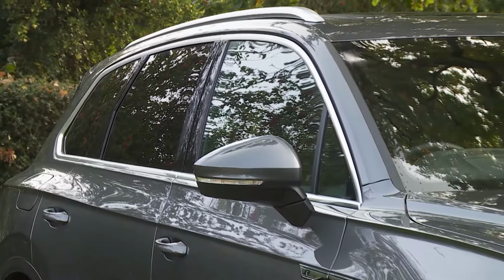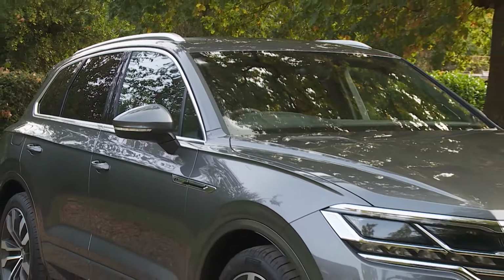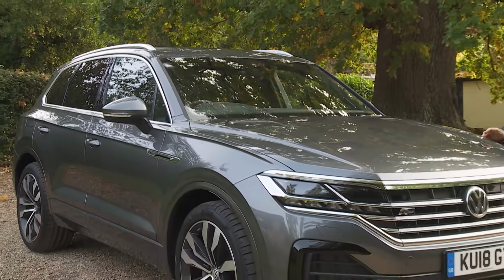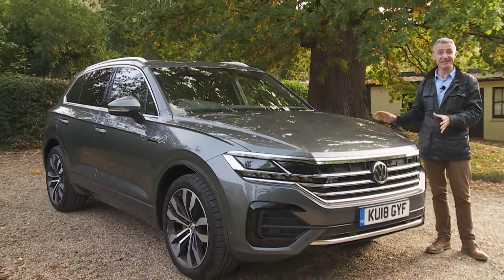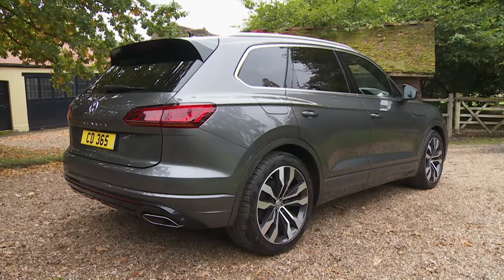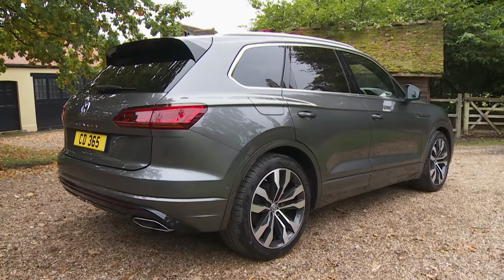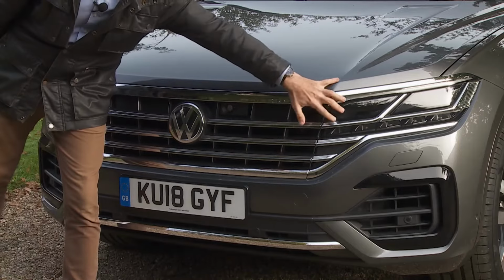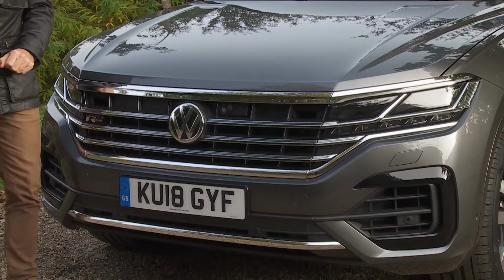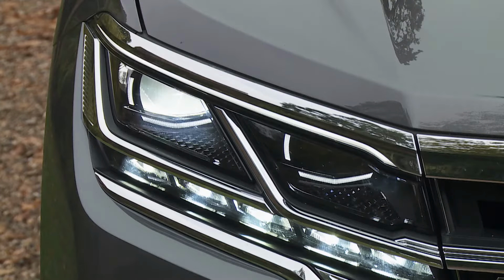With this third generation Touareg, Volkswagen design chief Klaus Bischoff's objective was clear: to shape the most imposing SUV in its class. Well, certainly distinctive, and now subtly larger too, longer, wider and fractionally lower than before. We certainly haven't previously seen anything quite like the way that the chrome elements of this imposing grille combine in such a seamless way with this model's high-tech LED lighting system.